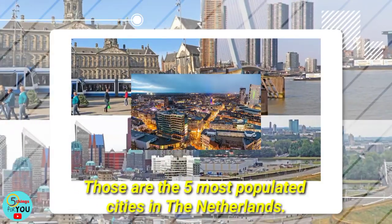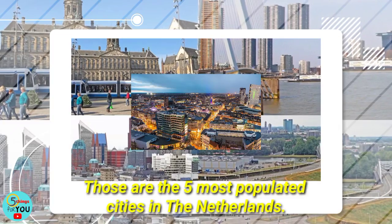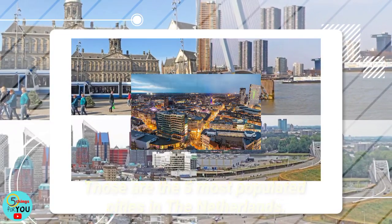Those are the five most populated cities in the Netherlands.